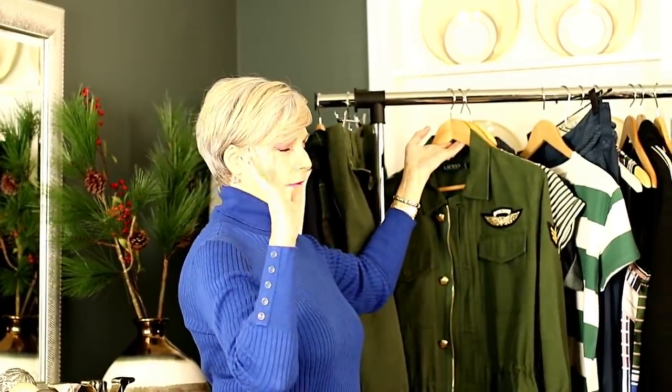I always like to think about versatility and what's going to be on the cruise ship. It can be just like a restaurant: really, really cold, and then you go outside and it can be really, really hot. So I like to have transitional items that will carry me through.